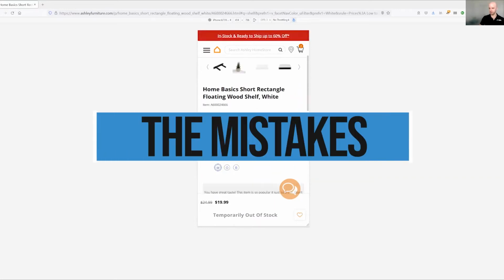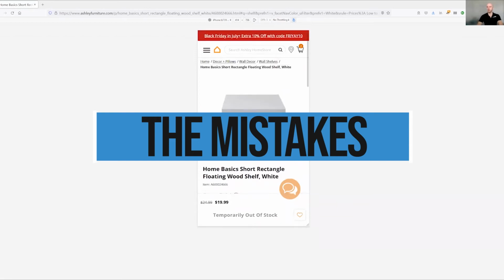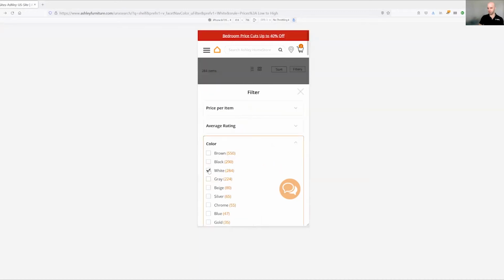And what's the first issue here? Temporarily out of stock. Okay, so this is the very first problem that I faced. Why did it show me the white shelf when it's temporarily out of stock? It should not show me in the filters. It should not show it to me here. If I filter by color white, it should not show me products with the color white that are out of stock. So if I remove the color, let me show you.